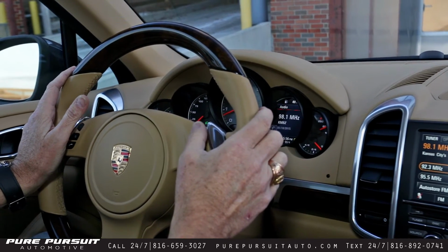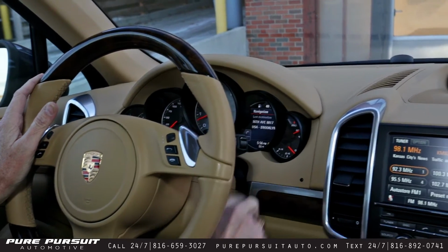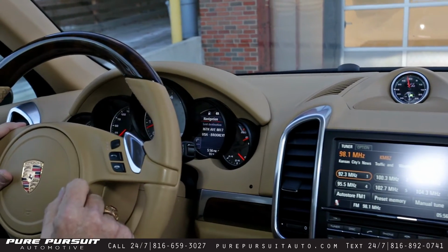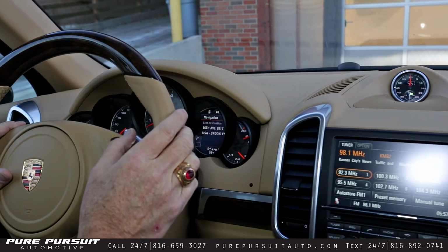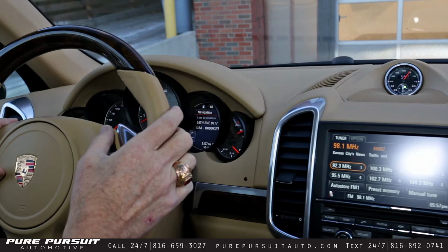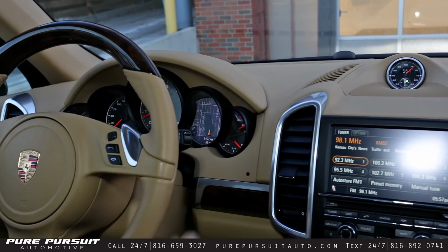It also gives you information on the navigation that you've gone through. In this case, it shows the last destination was 16th Avenue, USA, Brooklyn, New York. So the vehicle obviously traveled there at some point in time, which was the last navigation that was entered into the system. So that pretty much completes how that works.